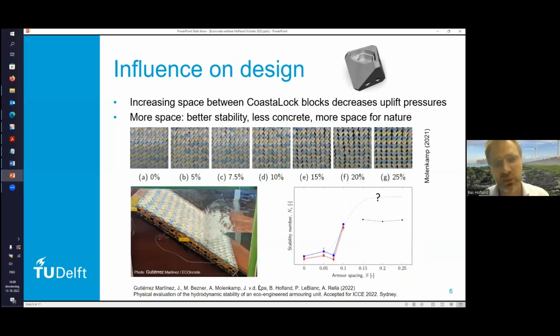And then you can also use this knowledge in design. So we know these uplift pressures are important. So we tested with E-concrete in our laboratory this initial design of nicely placed together blocks. And we saw if we increase from the left to the right just the distance between the blocks, then you can see on the bottom right that the critical damage number went from about 2.5 for the lower waves to about 4, so almost twice as stable for the 10% spacing. And if you increase the spacing further, well, we know that we cannot break the slope anymore for the waves that we had in our flume. So we don't even know how stable it is. So here you can see how this knowledge on the uplift pressure was used to improve the design.